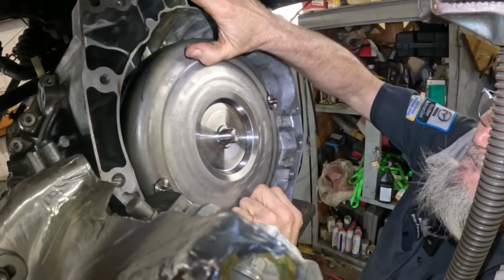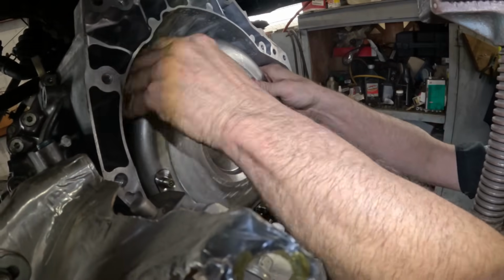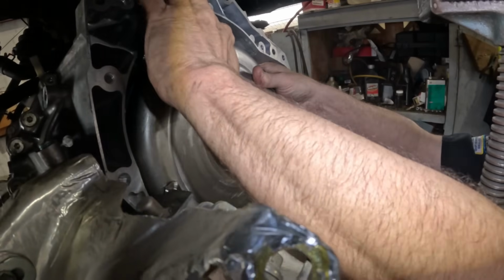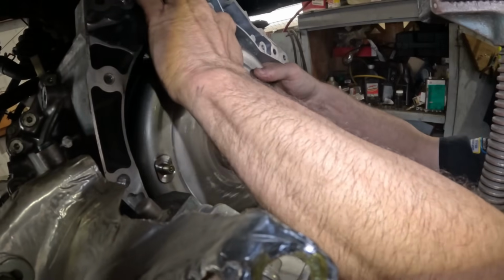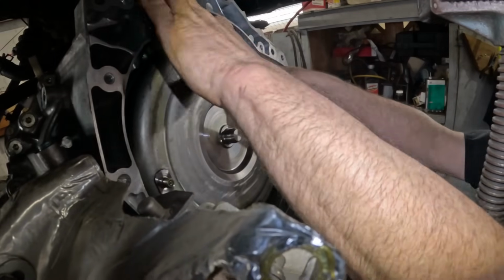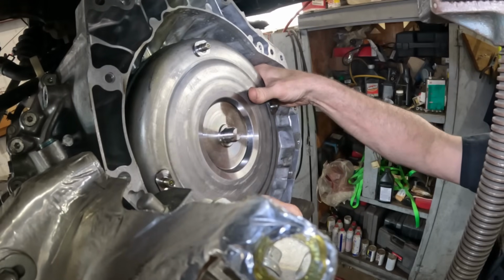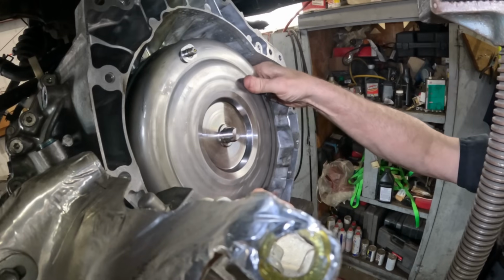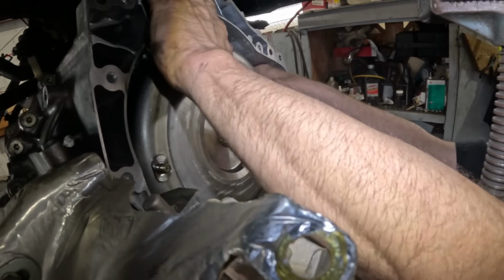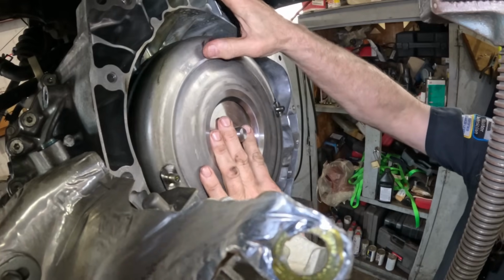Everything is in the way. Trying to move this around to get it to line up. Come on. Nope. Where is it? Nope. I can still get my fingers around it. Where did it go? I'm sure it moved from where I had it. Couldn't have moved that far, right? Great. I'm gonna have to pull the thing down more.